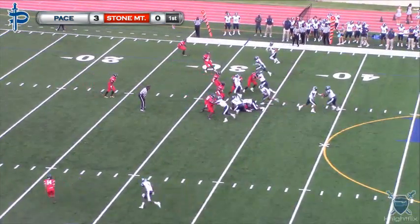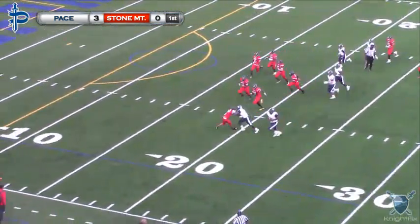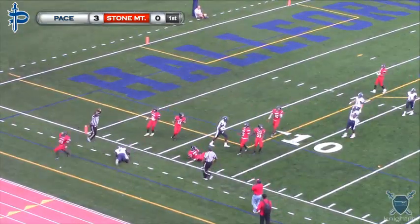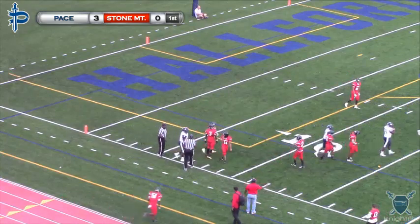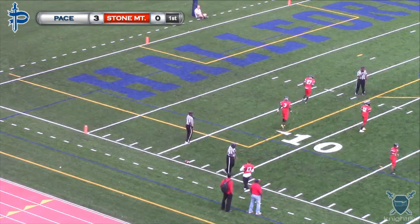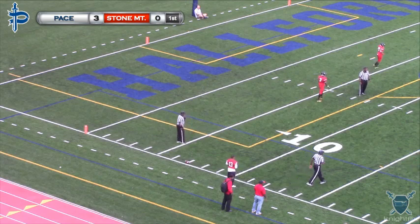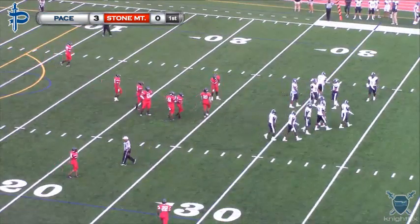Same formation for the Knights. Quick snap, hand off to George again. Cuts to the left side. George has a lot of room to move. And boy, can he for a man that size. Flag thrown. And George will take it down around the 7-yard line. There will be a penalty, a holding play against the Knights. They'll back it up to about the 21, but it'll still count for a 1st down. Still a solid play that time for the Knights. Good run by George.